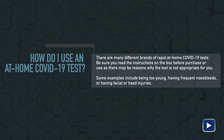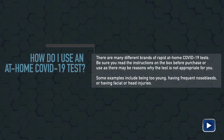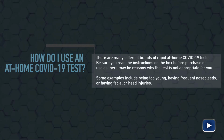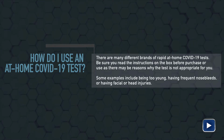How should I use a rapid at-home COVID-19 test? There are many different brands of rapid at-home COVID-19 tests. Be sure you read the instructions on the box before purchase or use, as there may be reasons why the test is not appropriate for you. Some examples include being too young, frequent nosebleeds, or having a facial or head injury for some brands.